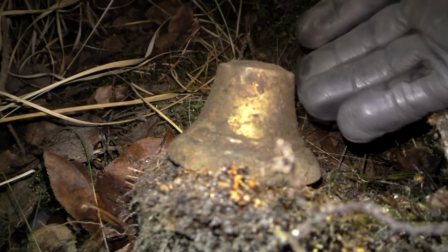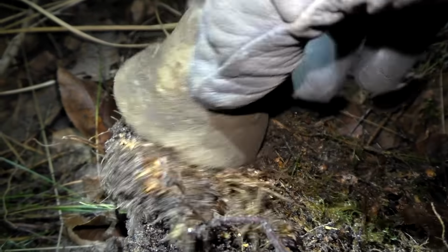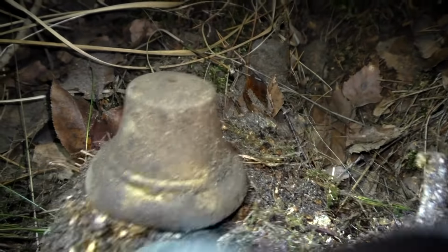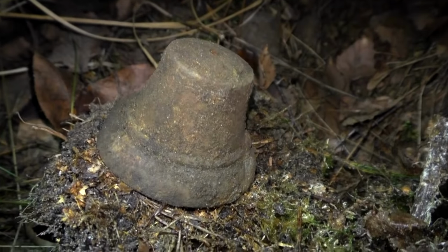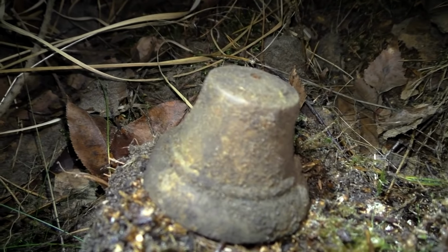It's already dark now. And I found a bell. And it's quite a big one compared to my hand. Yeah, I love it. Brass bell. A little bit crooked and, you know, dented, but hey, it's a bell. Love it. Moving on.